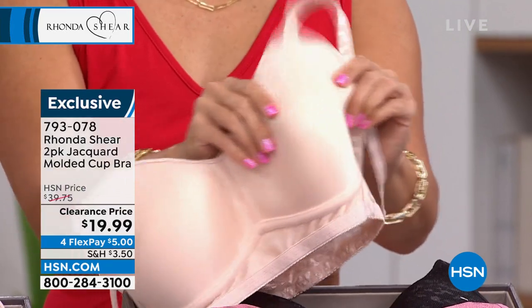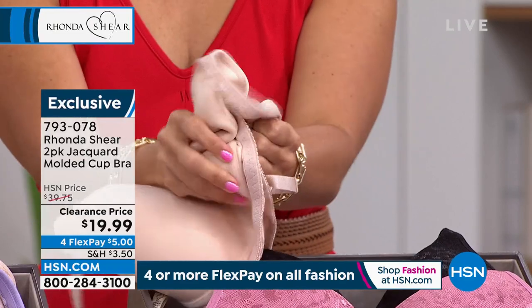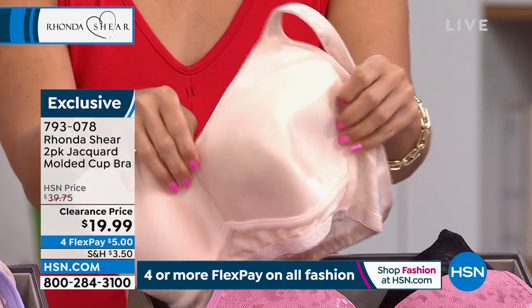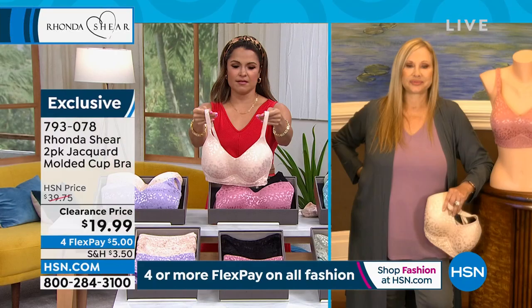So smooth and soft. This is where you will knit and construct these different, that's not boning, you guys. Look how soft. I mean, even if I squish it like this, nobody should treat their bras that way, right? But look how it bounces back. It's all about quality and construction.